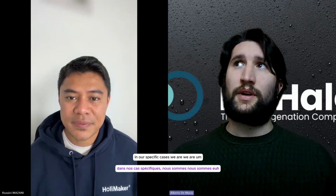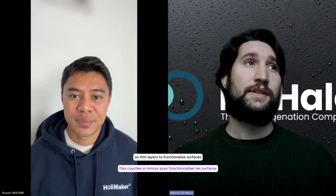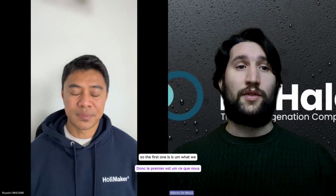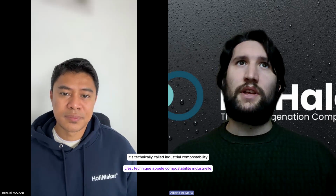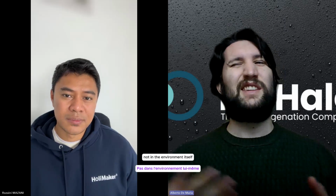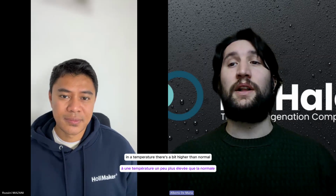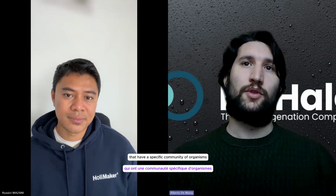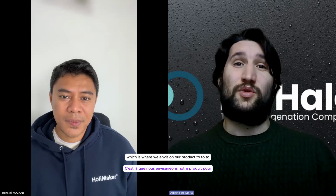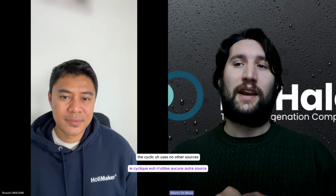In our specific case, we are focusing on coatings, to be more specific, thin layers to functionalize surfaces. And we have been running tests on biodegradability and recyclability of our polymers. So the first one is technically called industrial compostability. So these are tests to see if a material can be degraded, not in the environment itself, but in specific facilities that do composting at a temperature that's a bit higher than normal, and in specific soil that has a specific community of organisms that quickly degrade this type of plastic, which is where we envision our product to be eventually.